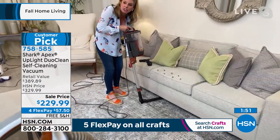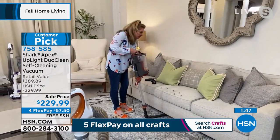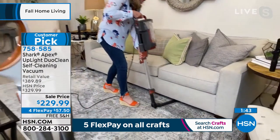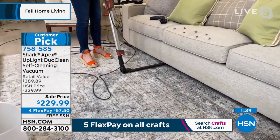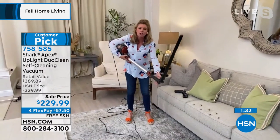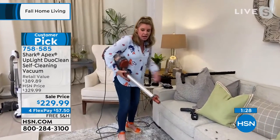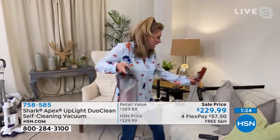This is an 82-inch couch. It took three people to bring this in here. I'm not moving this out of the way for anything. And look at how I'm able to vacuum up all of the space underneath. So I want you to think about your couches, your refrigerators, your beds, your washers and dryers, all of your appliances. I want you to think about that.